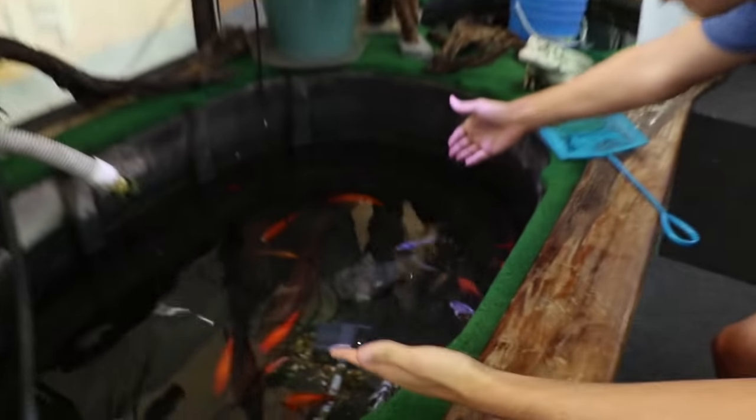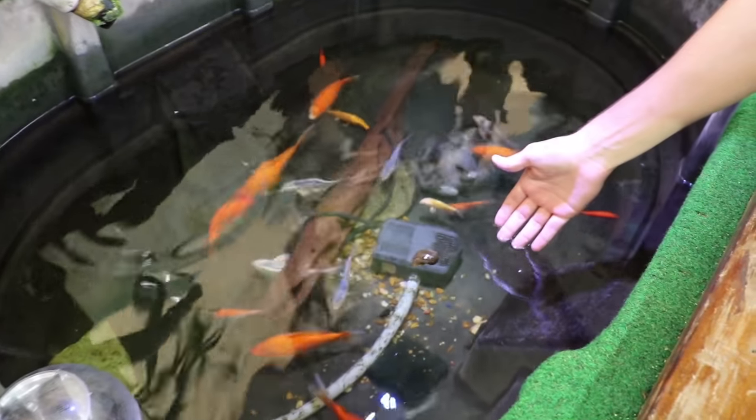So, guys, this is just the first tank. They literally have koi ponds behind you. Look at this, Rawwfam. Oh my gosh. Hi, babies. Hello. Anyone want to give me kisses? No. They don't like kisses. So that's already our first fish feeding. We're going to get over here and see some more epic fish.